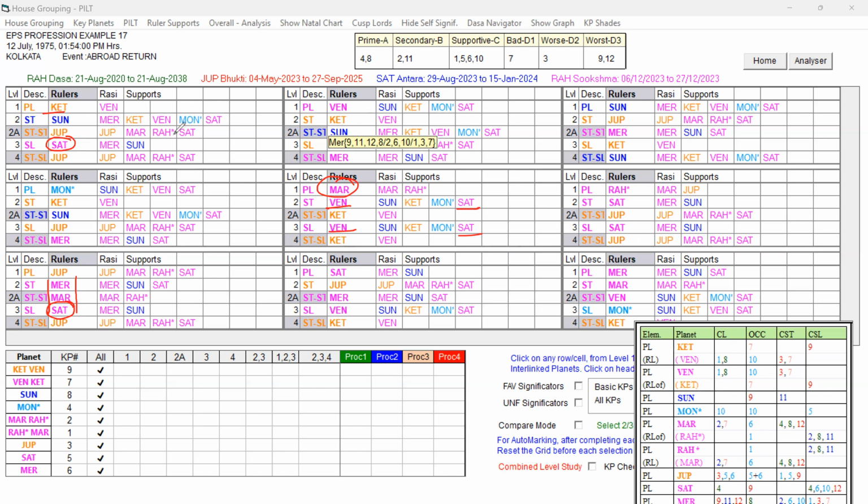Rulers and supports. All other planets have that pink shade planet in their rulers, but the problem is with that. You can see here Ketu is there. This is not going to favor. Here Jupiter and Ketu are there. They are supporting travel abroad. This is supporting travel abroad. This is Jupiter forming a ruler link also.